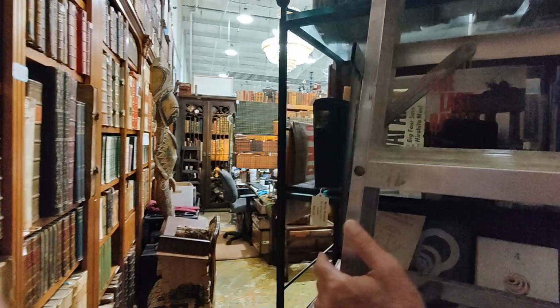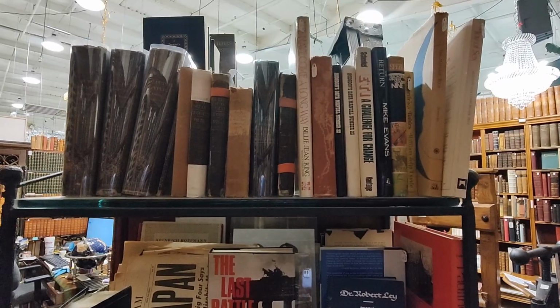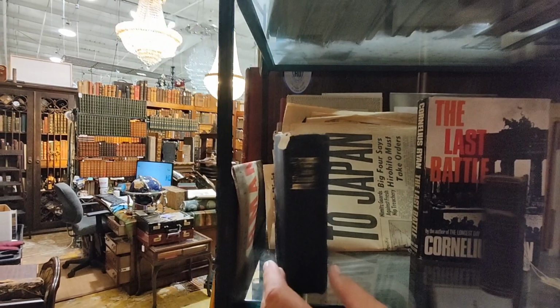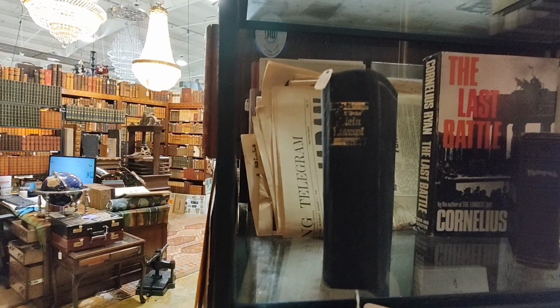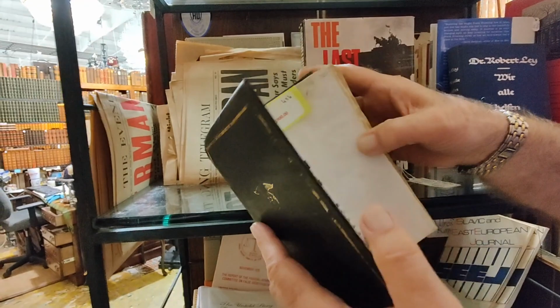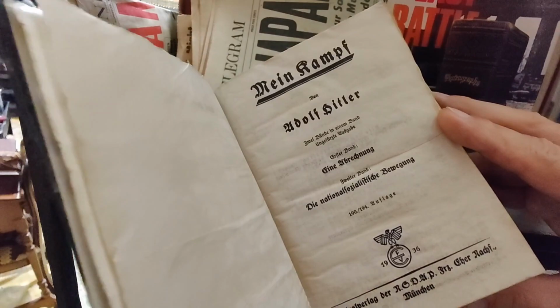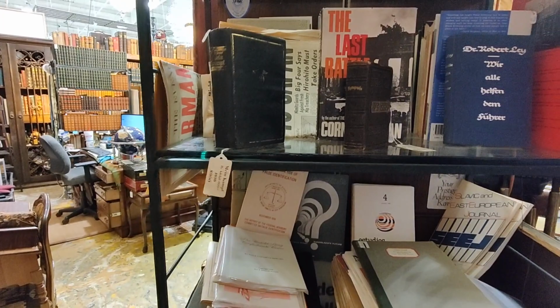We're at about 1945, and this is just an amazing, unique find right here, what we're about to see. He had shown me this edition, Mein Kampf, My Struggle, Adolf Hitler, from 1936. Look at this spine. I mean, look at this binding. Unbelievable. But that is not near as wild of a collection of books as we're about to show right here.